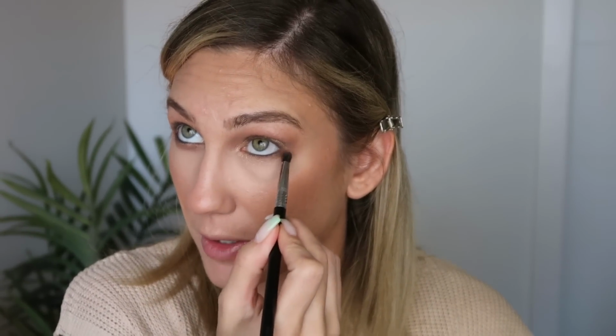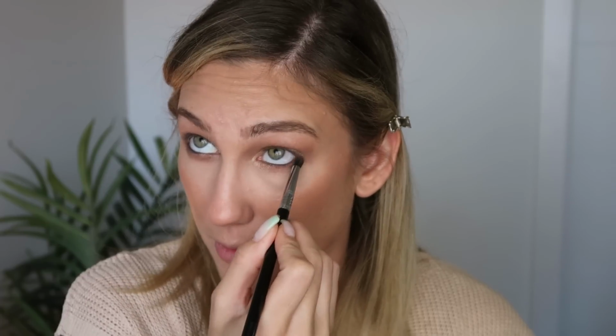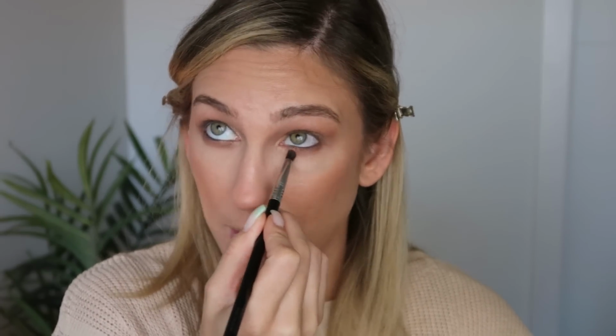For the lower lash line, I'm gonna mix the two mattes that I started with and run this on the lower lash line. I feel like sometimes with the lower lash line I go a little bit too heavy, and I could see that happening right now. I'm just doing too much, but it's fine. That's a very easy fix. Thank you, Aries. I agree. I look stunning.